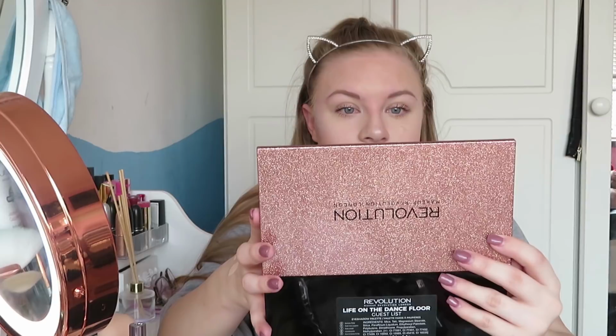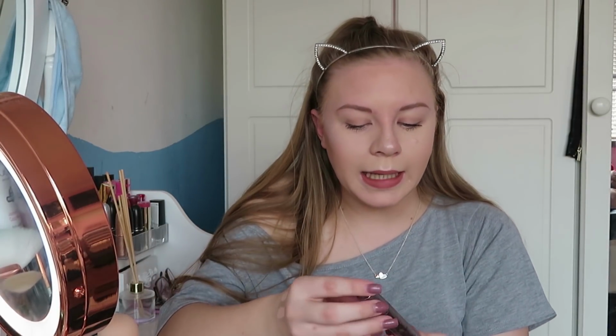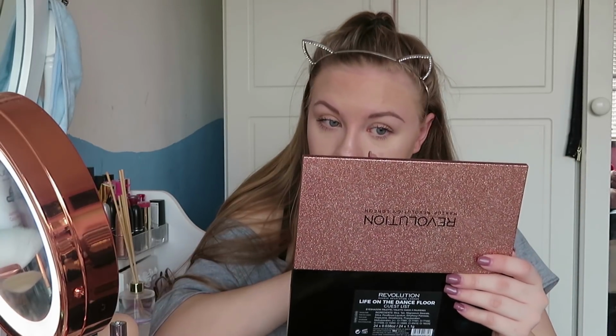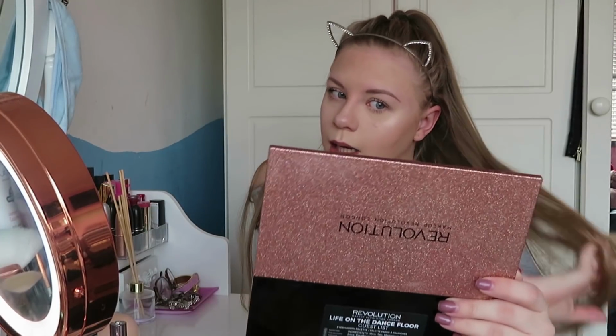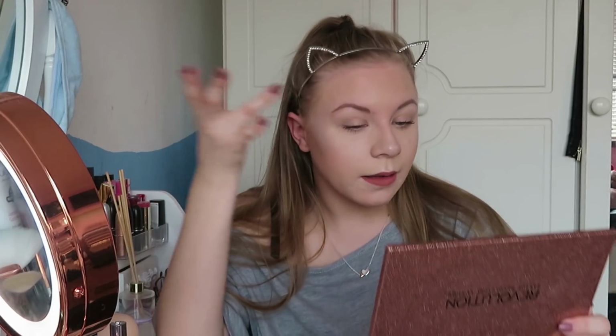In terms of coverage, it's definitely medium to full, I'd say. Not completely full coverage. Medium to full. That was just with one layer. Wouldn't say full. I can still see my under eye circles a little bit. Yeah. I'm not in love with it, but I don't hate it. It's nice, I'd use it again.